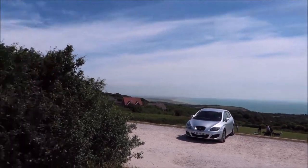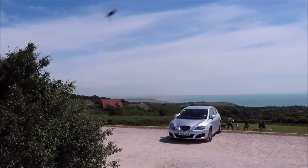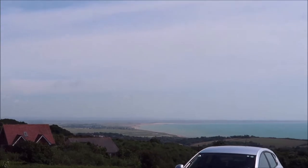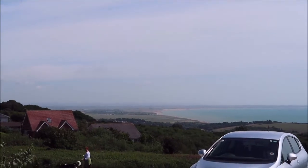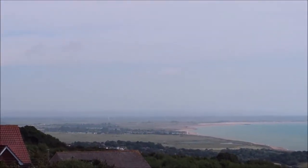We just walked a tiny bit further down this road here. And you can see so much further. You can see all the way to the place called Camber, which is those beaches down there, and all across Romney Marsh from here. And in the very distance, you can even see the North Downs, the hills on the horizon.